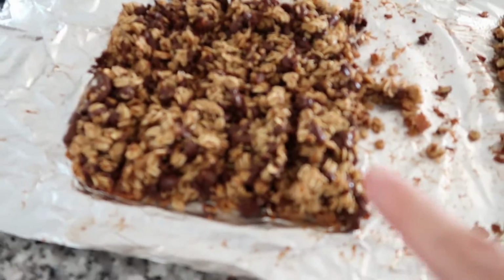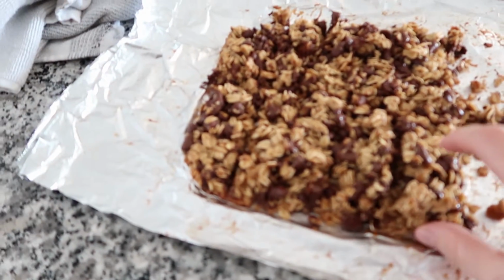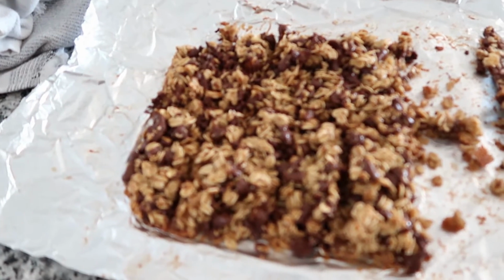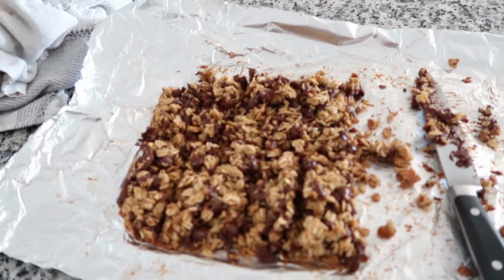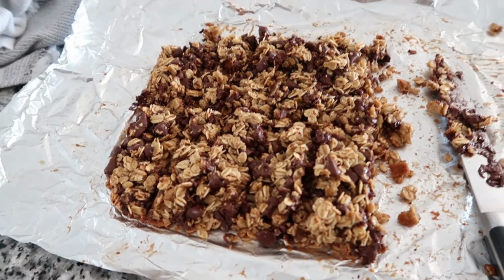These turned out super good. We didn't let them cool all the way though, so they're falling apart. And also we didn't use all the ingredients that they said to use, so I think that's why ours are falling apart a lot, but still delicious.